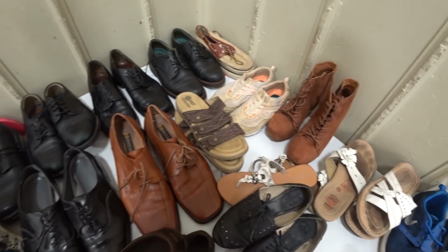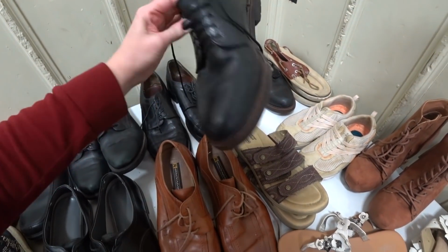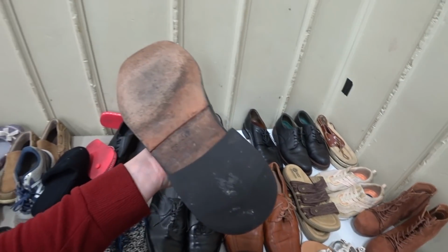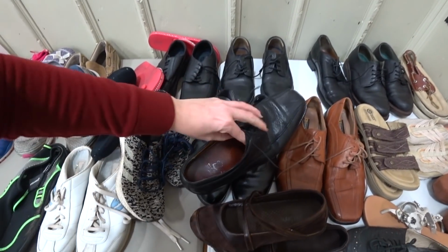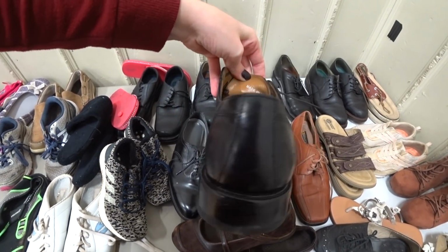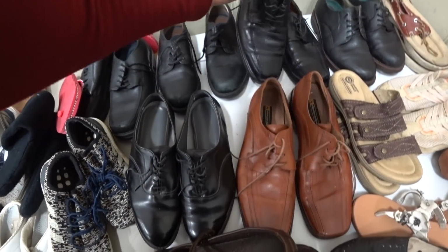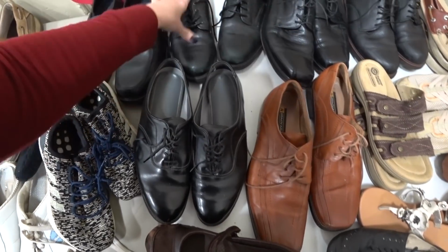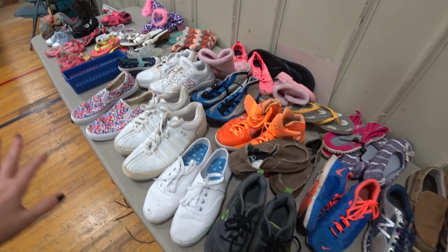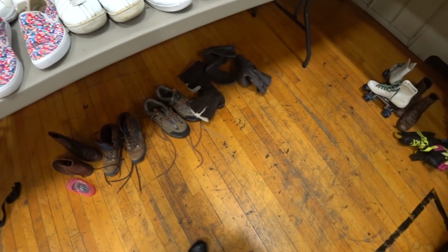Just Charlotte Russe. Stacy Adams. Red Wing. It's a pretty expensive brand, but these are Bostonian. That's good, but I'd be more inclined if they were wingtip, because I don't know how far I'm filling my bag yet. If I have room, I might consider putting some other stuff in.